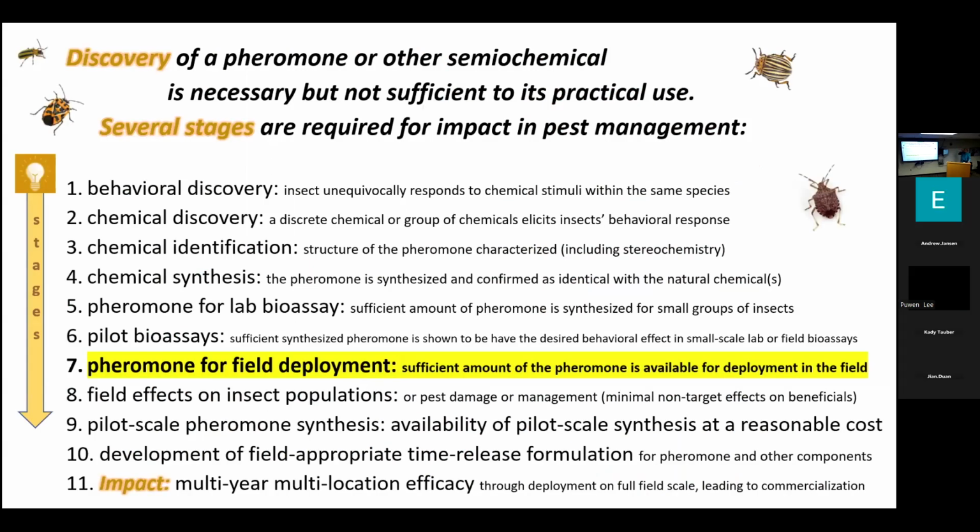So just a brief excursion into applying some of this knowledge. We have a discovery. First component might be, hey, there's a male bug putting out something, and maybe we put it in a cage and a bunch of other bugs arrive. That's a behavioral discovery. Okay, the chemistry, the discovery of the pheromone, the synthesis, going through stages 4 and 5. Eventually, we might have made enough in number 7 for testing in the field. That's what a lot of what I'll be showing you are 7, 8, 9.